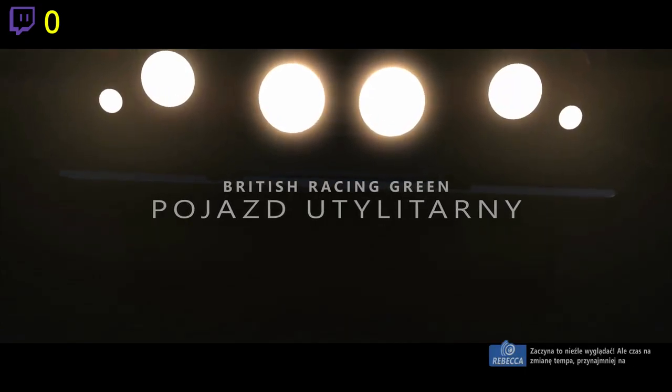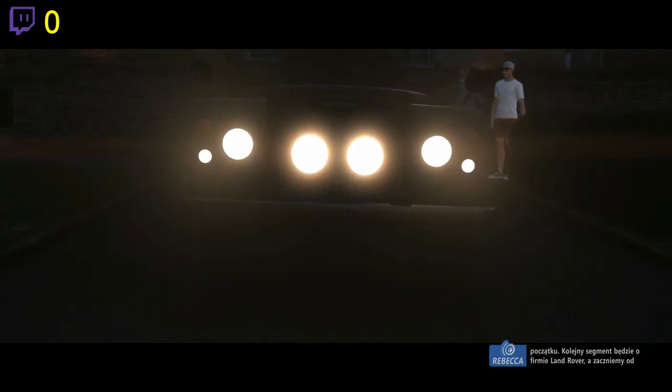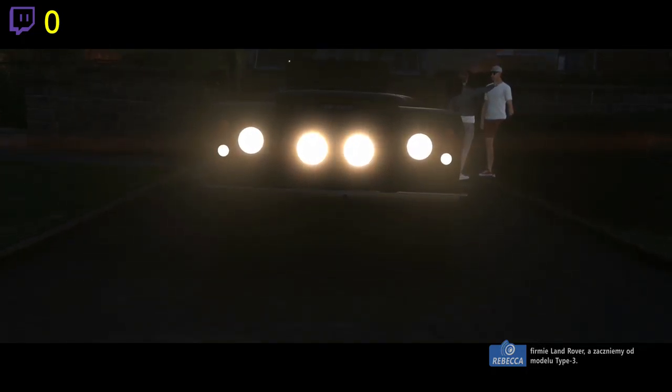This is shaping up nicely. Time for a change of pace, though. At least at first. The next segment is about Land Rover, and we'll be starting out with the Type 3.